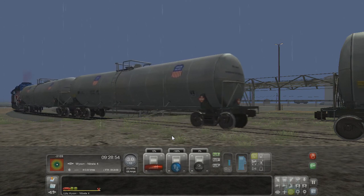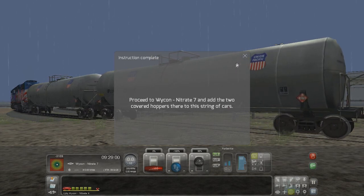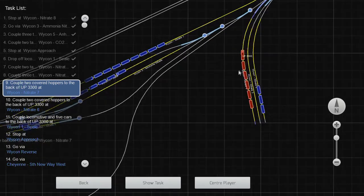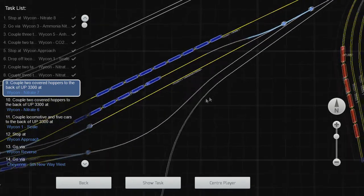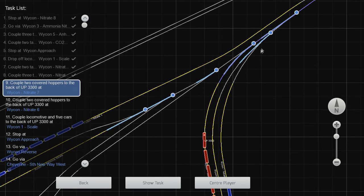Almost there. Almost there. There we go. Alright, full service. Proceed to Wycon Nitrate 7 and add 2 covered hoppers there to the string of cars. Nitrate 7? Which one's 7? All the way down here. Okay. I can do that. I don't want to go on the scale track. Alright, so just back out onto the main.